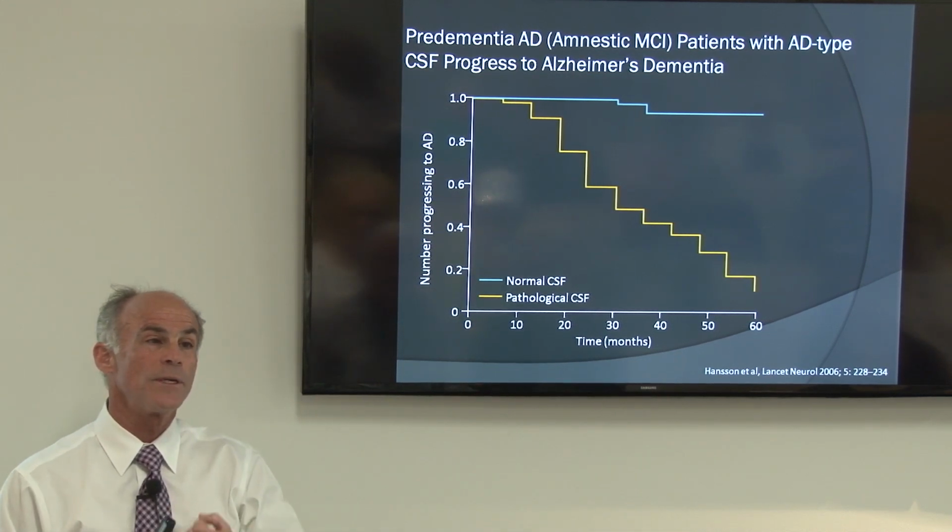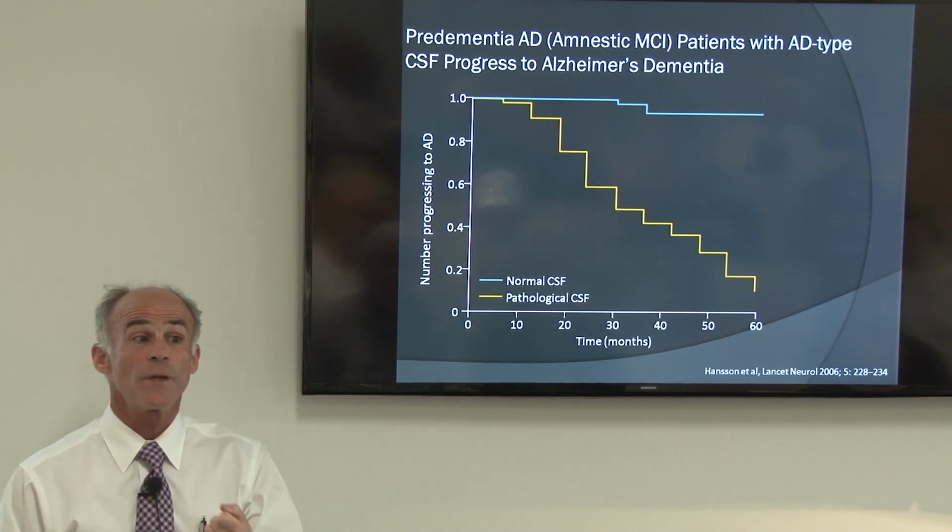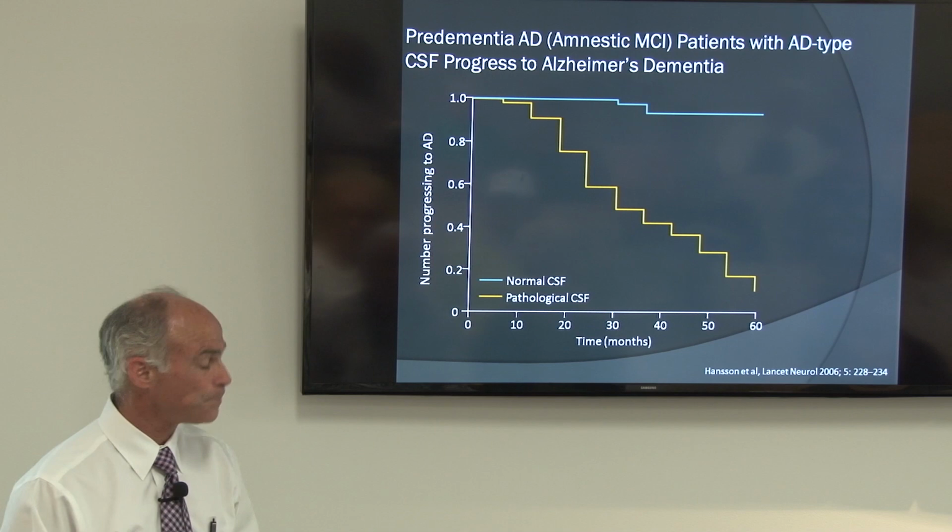Again, it's a reason why there's so much emphasis now on trying to detect people early and find a treatment that we can do early.